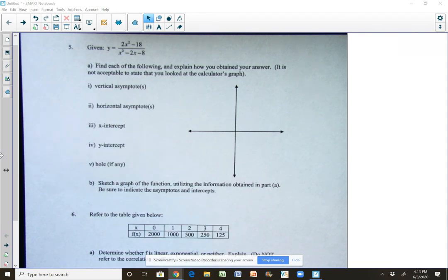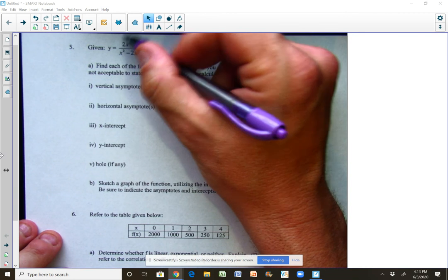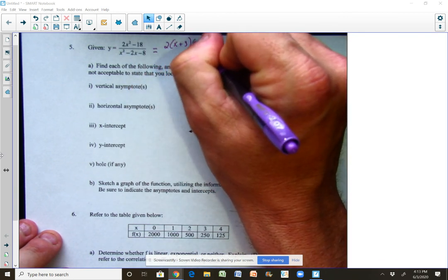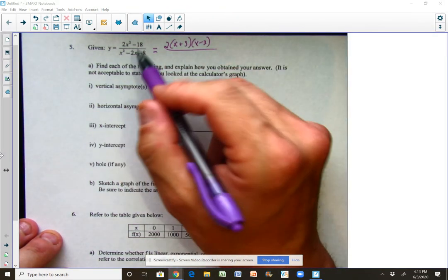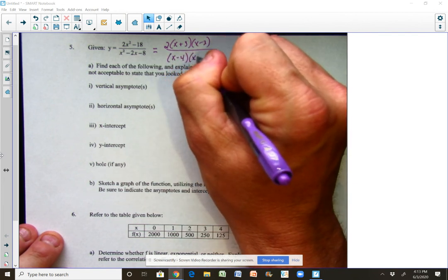So it's asking us to identify all these pieces about this function. All right, so remember, it's helpful to look at this in factored form. If you take out the 2, you're left with x squared minus 9. So you can break that down into x plus 3, x minus 3. So you've got those sets of factors. And then this one breaks down into x minus 4 and x plus 2.